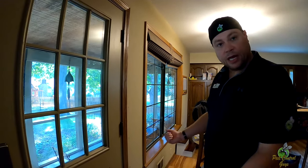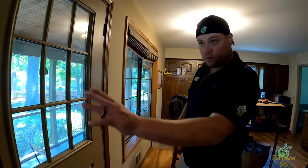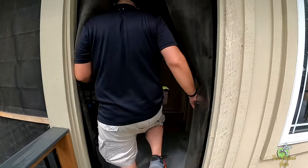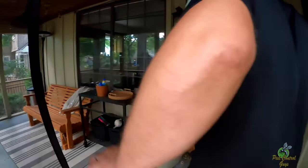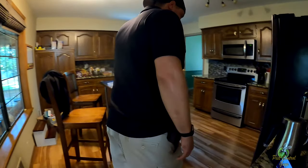So we know they're able to get in between the subfloor here. So that old entrance to the back door or to the deck door is right behind us, so they can have access to this complete subfloor below, and also they can crawl through the insulation and get to the attic as well. So let's take a look in here.